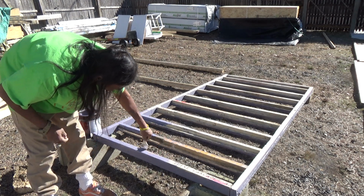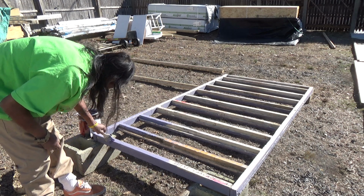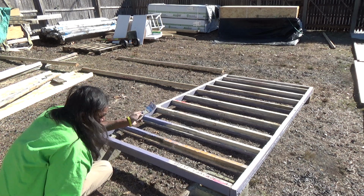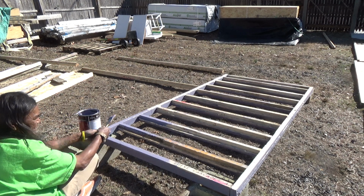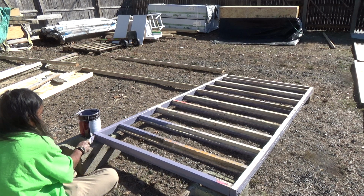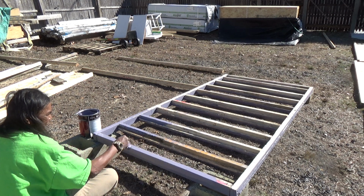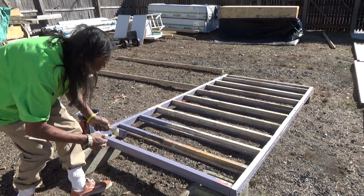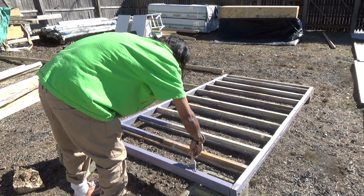They don't need to paint it, but this has been my dream ramp, so I'm gonna take the time as long as it takes, you know, to get it how I want it. Because once you put this bad boy together, that's it, you know what I mean? It's gonna stay.